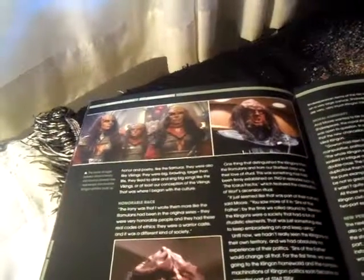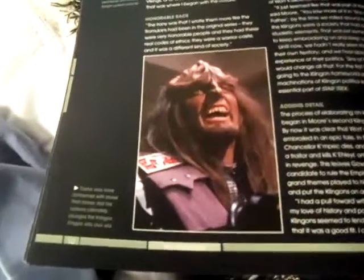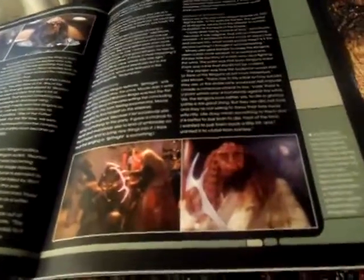K'Ehleyr was murdered. The power struggle between Duras's family and Gowron showed how treacherous and complex Klingon politics could be. Duras was actually much more concerned with power than honor, and his actions plunged the Klingon Empire into a civil war.